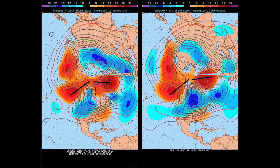Well, notice the trough that is shown on all model guidance off of the Canadian Maritimes. This is a negative NAO, and this is why a negative NAO is so important. You see the orange colors and the ridge over the southeast? That's our southeast ridge. A southeast ridge is very normal in La Nina patterns, whether they're west-based or east-based.